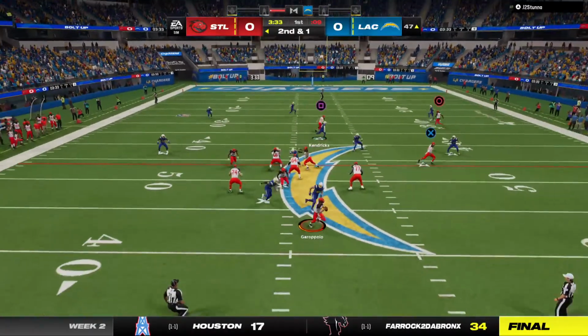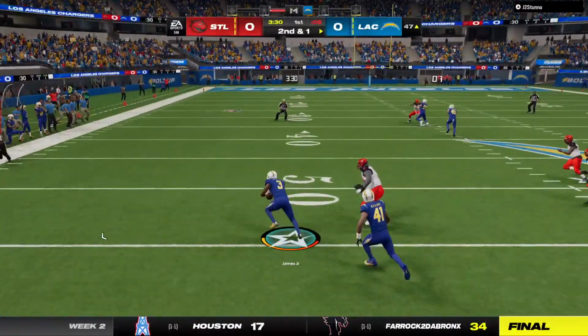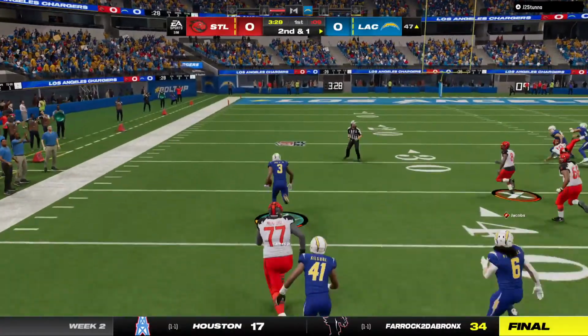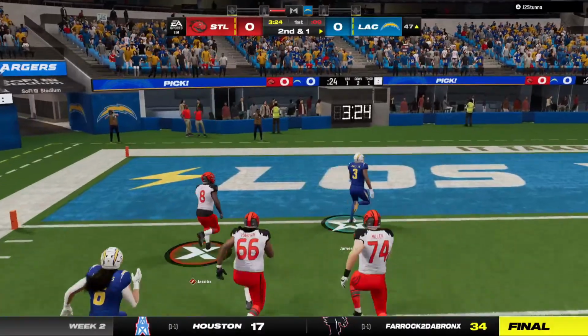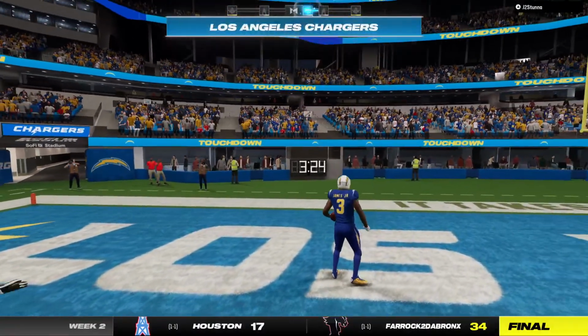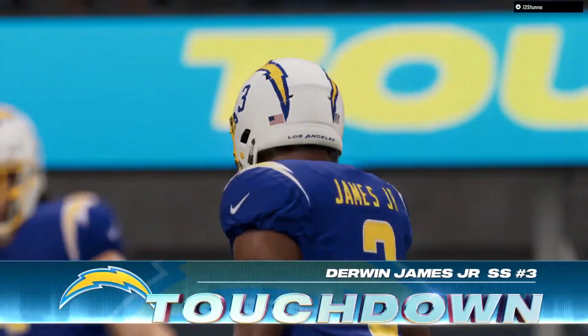Now a play fake. Garoppolo. Oh, his first throw of the game going to be intercepted. Derwin James with a pick. Now he's loose down the left sideline. And he brings this one back. It's a pick 6 and a Charger TD.